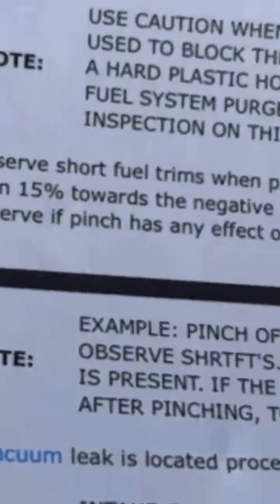So go ahead and we'll go check that right now. I'm going to do exactly what I just said. I'm going to check it out and see what happens. So this is telling me right here. I was trying to find it earlier. Determine total fuel correction at 2,500 RPM.